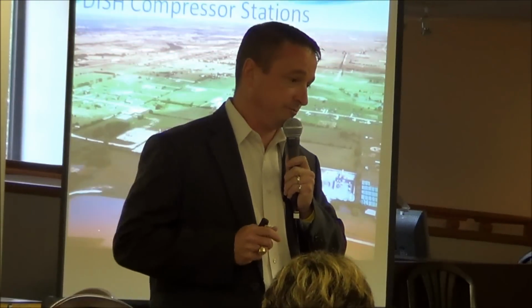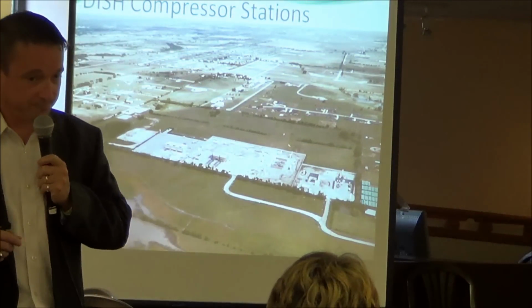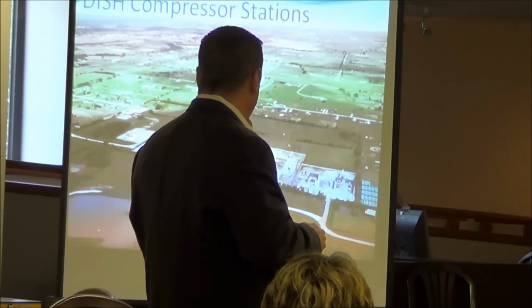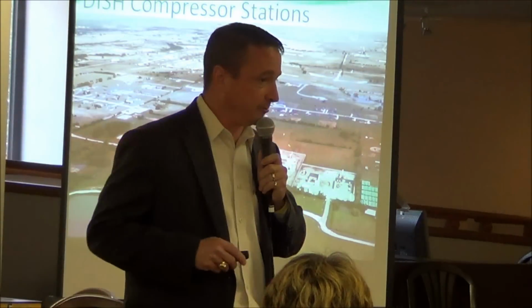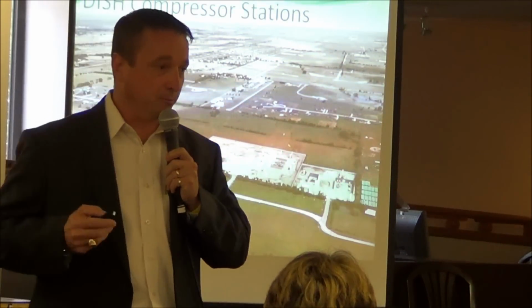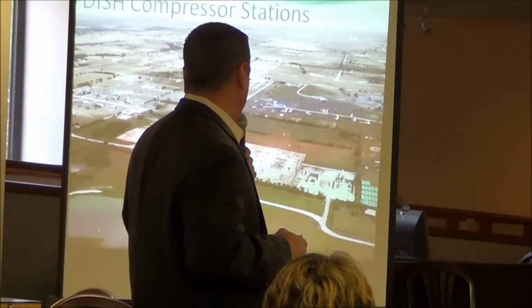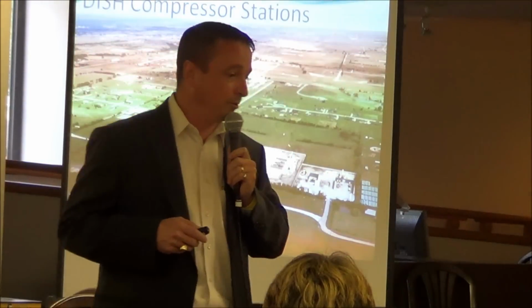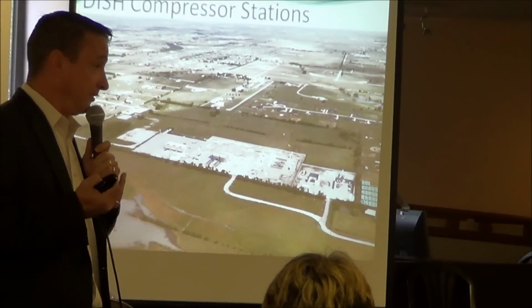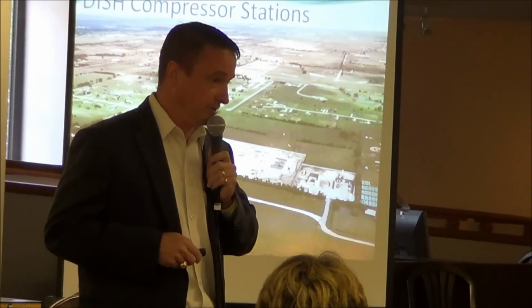aesthetics, nuisance. Nuisance is noise. So if you look, as they come into the town, they're enclosed, they're painted neutral colors. You can make them put a fence around it, a bush around it, things like that. That's pretty much the extent of what we can do. And this has actually went to court, and that's what case law tells us we can do.